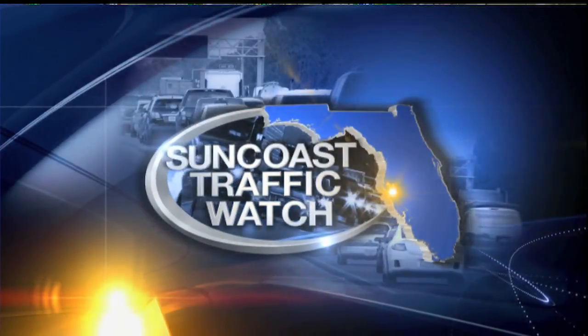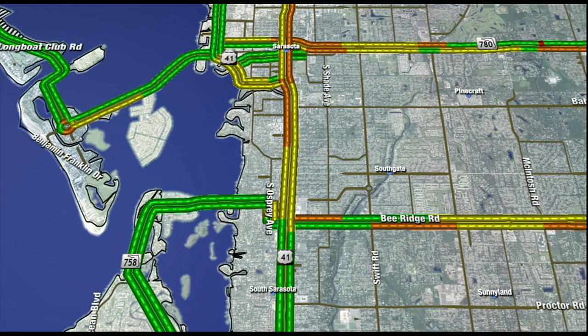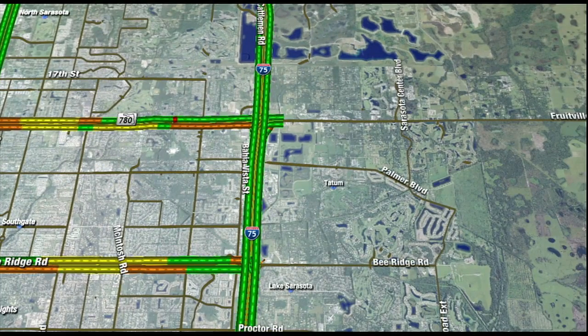Now to Suncoast Traffic Watch. Right now, US 41 is very busy, both the north and southbound lanes between Bee Ridge and Fruitville roads. And I-75, though, look at all the green on the map there. Things moving smoothly with no backups right now.